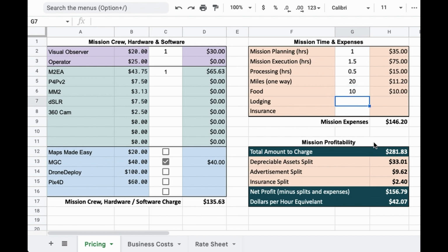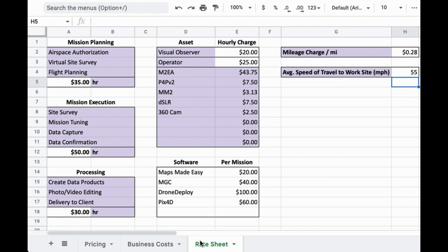This puts the amount that I would need to quote the client at $281.83. My net profit becomes $156.79, and my equivalent hourly rate of pay would be $42.07. This tool helps me get quotes to my clients in a snap, and it helps me take everything into consideration without having to always think about it. Once the business cost info is entered and the rate sheet info is entered, everything else is a breeze.